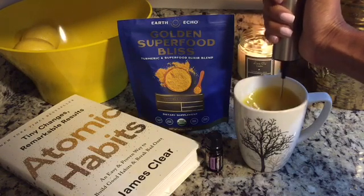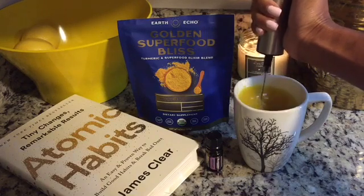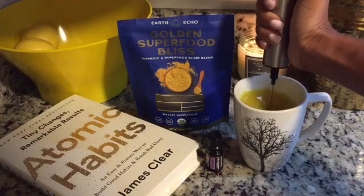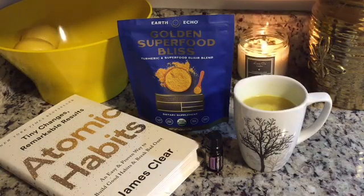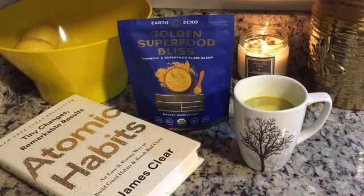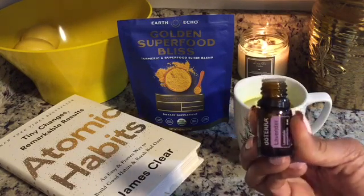I'm using 1 full scoop of that, and I have hot water, so I'm pouring in about a cup. I'm using my smaller mug for this serving, and it's about a cup of water. Hot water, go ahead and pour that in, and I'm using my milk frother to get everything combined nice and smooth. Gives me that little frothy effect, even though there isn't any plant milk in there.